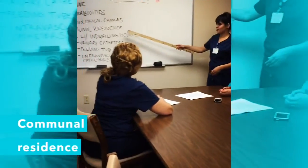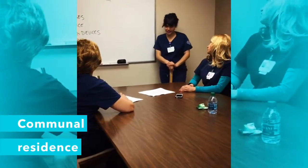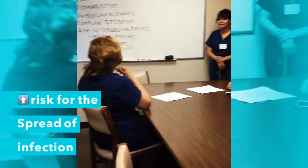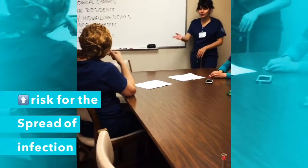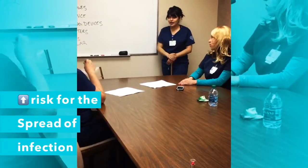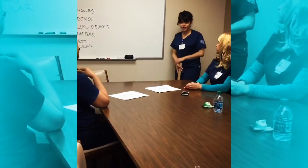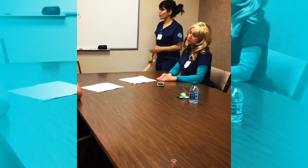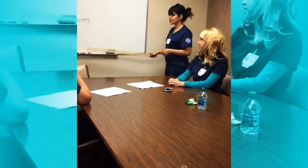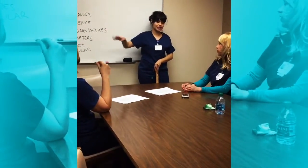Another issue we have to deal with is communal residents. A lot of our patients are coming in from long-term care facilities. They're living together, roommates, breathing in each other's germs. A lot of them are on antibiotics, so that could mean antibiotic resistance. People aren't hand washing in between patient care, and maybe the residents themselves are sharing things. So we have to get on top of that and teach them not only to prevent infection while they're under our care, but to stay healthy once they leave our facility.